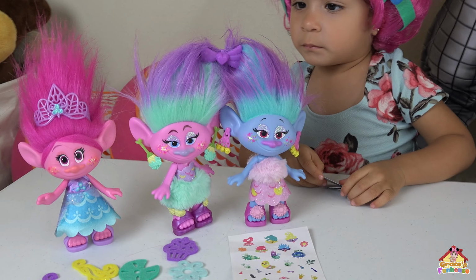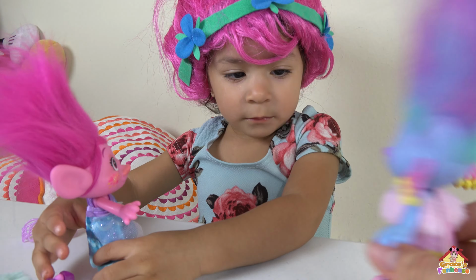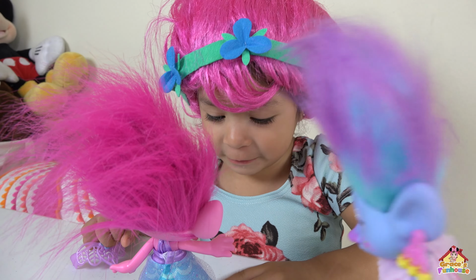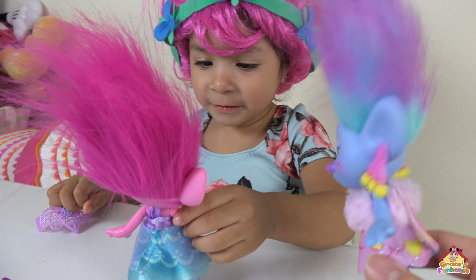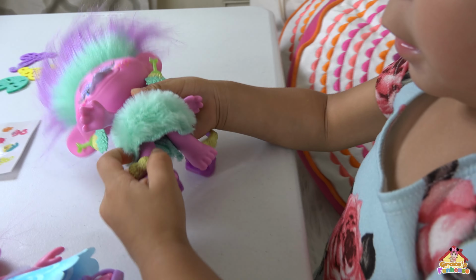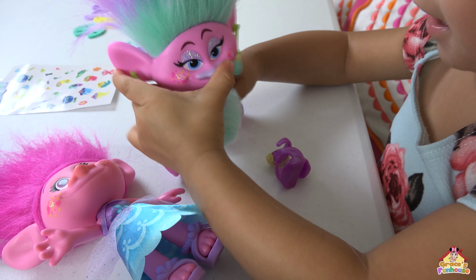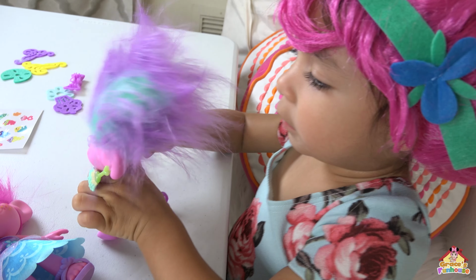It's Satin and Chenille and Poppy. Hi. How are you? What's your name? Grace. Oh, that is so cute. Get pretty. Yeah, you got pretty hair. Whoa, you fell down, Poppy. Are you okay? Shoes. The shoes. What happened to the shoe? There you go. Be happy. Comfortable. Take off the shoes. Wow, pretty. Yeah, it's so happy.